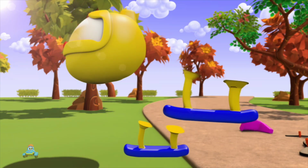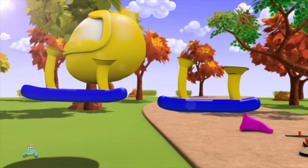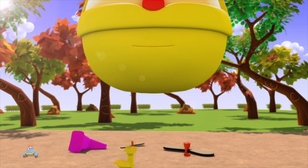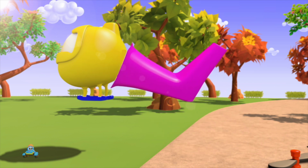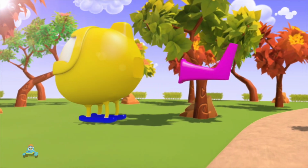Then you put on the landing skids. There are 2 of those, and they go underneath. Then you need the tail boom. It doesn't actually go boom. It's the tail piece at the back.